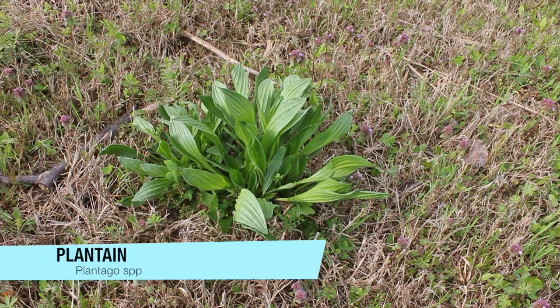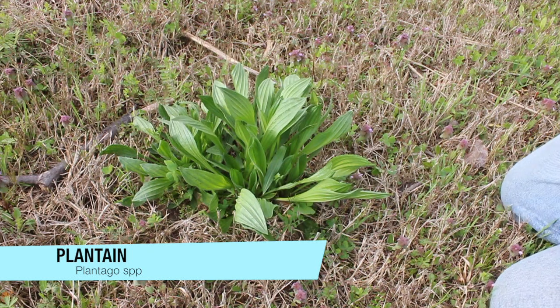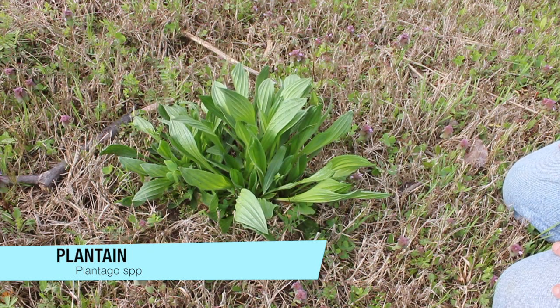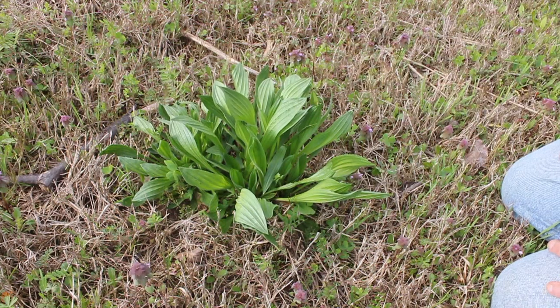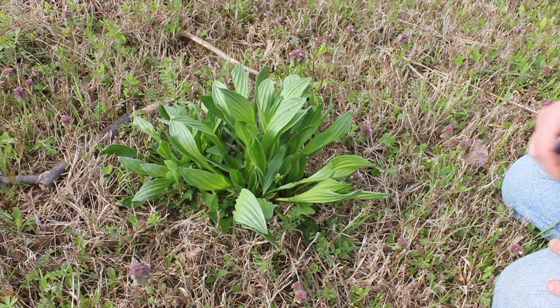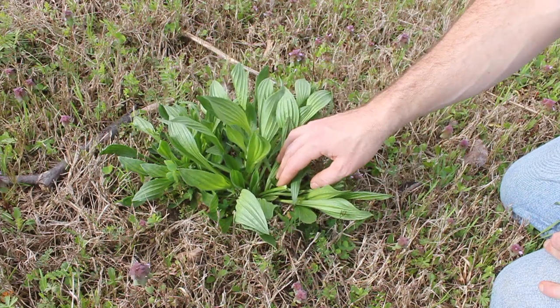Well, look what we found here. This is a plantain. And no, I'm not talking about that banana-looking thing in the supermarket. This is a weed plantain. It's the Plantago genus. There are several species, and as far as I can tell, they seem to be all very interchangeable. There probably is one that's better than the others, but basically you can interchange them for food purposes and medicine purposes. This is a dual-use plant. Really, they're all dual-use plants.